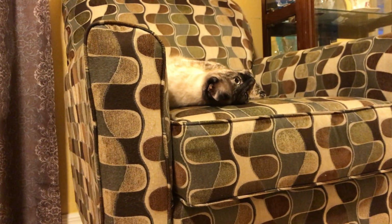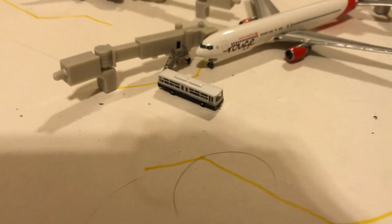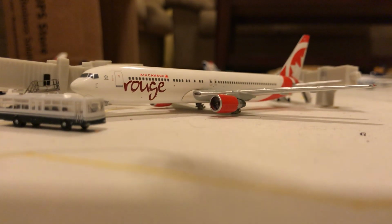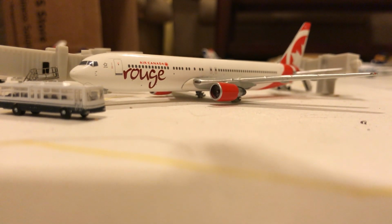Look at this cat. Air Canada Rouge 767-300 boarding. This bus actually came from the Icelandair 757 because the passengers got off and onto the plane. And now this is driven across the airport to board the Air Canada Rouge 767. This is gonna be departing for Toronto.